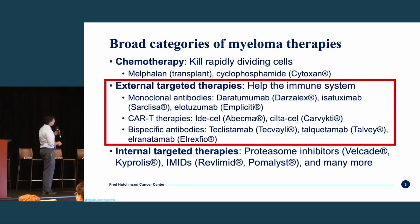Big picture, when I use the word chemotherapy with my patients, I'm referring to drugs that kill rapidly dividing cells, that cause nausea, that cause hair loss, etc. Melphalan, which is used in transplant, is one of them. Cyclophosphamide, Cytoxan pills, many of you are familiar with. That's in that category. Then if you skip over the middle for a second, at the bottom you have all sorts of targeted therapies that attack cells from the inside: proteasome inhibitors, which Dr. Cowan alluded to, and IMiDs, Revlimid, lenalidomide, which all of you are quite familiar with.